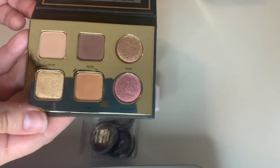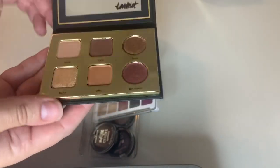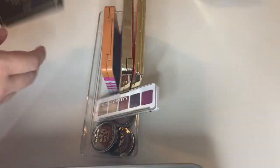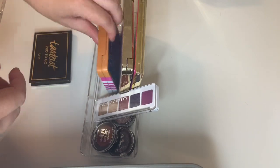It's just fantastic, and it's the perfect size for on the go. You can get like 4 or 5 looks out of this. Oh, see, I'm getting excited for this challenge, you guys.